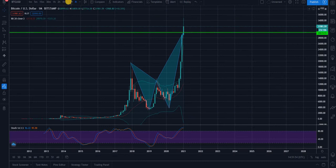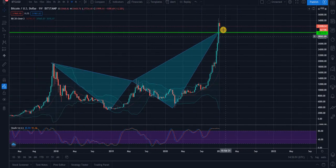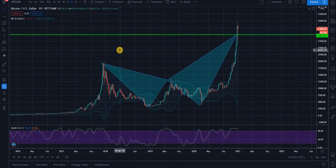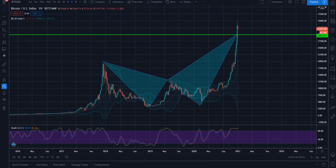On the weekly time chart, we've so far pulled back in, and I just want to see how much, if this pulls back first of all, and the efficacy, the acid test of harmonic patterns, because obviously having diagrammatic representations in literature is one thing, but actually seeing them in real life is another. How much does this pull back? Does this pull back at all? We have seen various different pullbacks for harmonics.